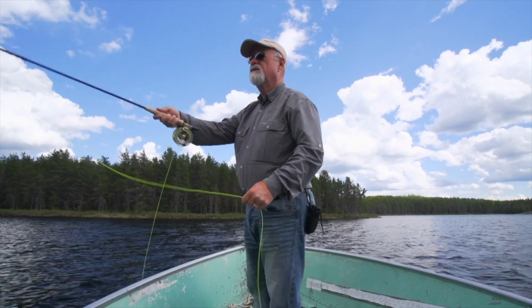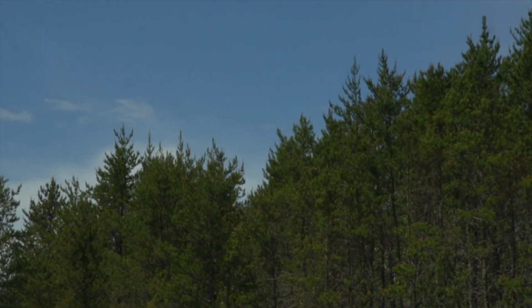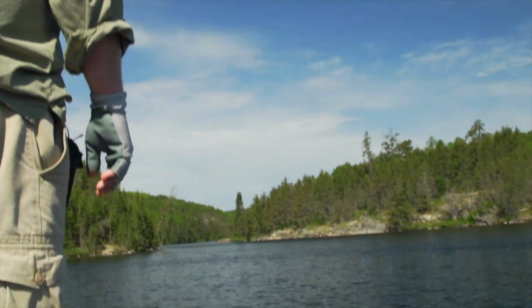Although the morning looked promising, the weather changed as the hours progressed. The wind had picked up to a point where the fish were off poppers, so I had to revert back to my intermediate line and streamer.